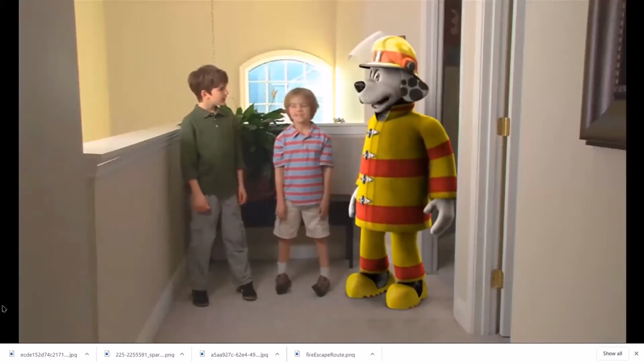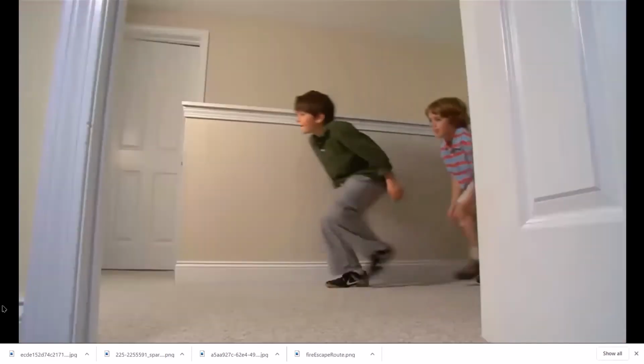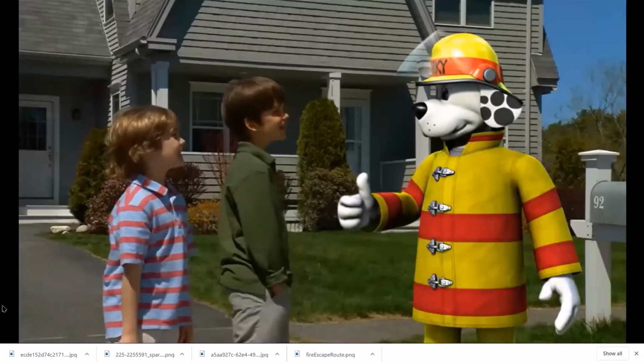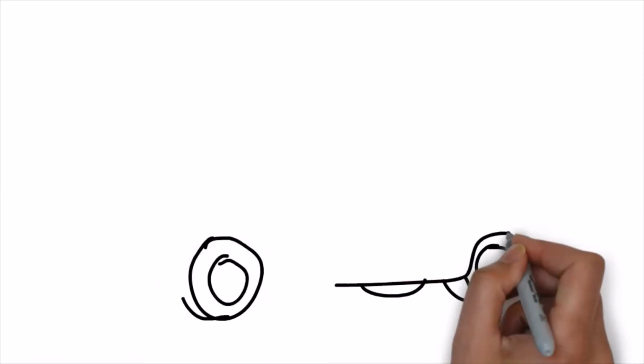You guys ready to practice? Yeah! Let's give it a try. Smoke rises, so you want to make sure you get low under the smoke, where you'll find that the air is safer to breathe. Great job, guys! Protect your family from fire. For more information, visit sparky.org.